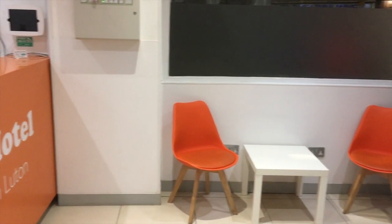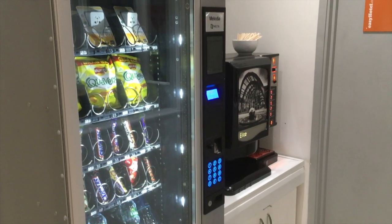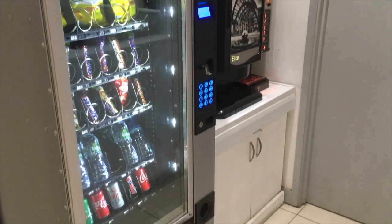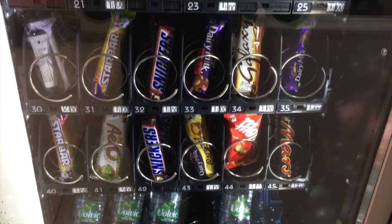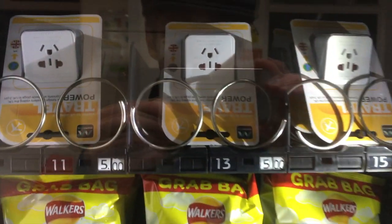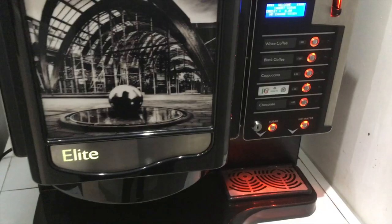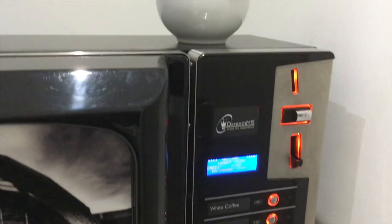I'm going to go in and have some cheese and crackers, which I bought from Sainsbury's on the way. So in reception, because you don't have tea or coffee in the room, you've got these lovely vending machines. I've also been at Easy Hotels, where if you ask reception, they have local takeaway menus. Ooh, quavers. Ooh, travel adapters. Lovely. And here's your tea and coffee machine. Yum, yum, yum.